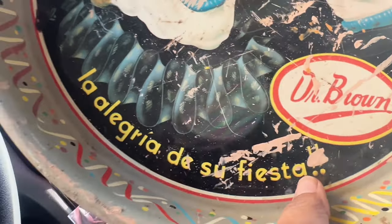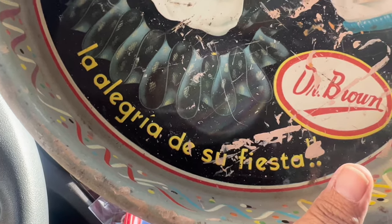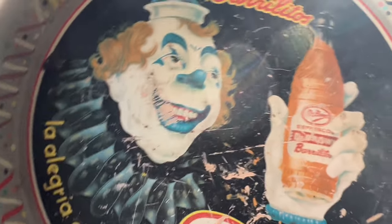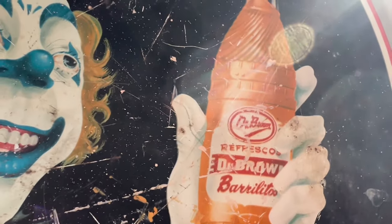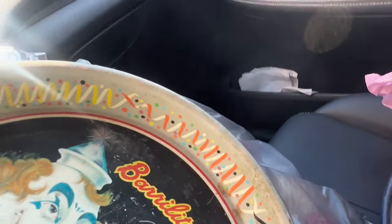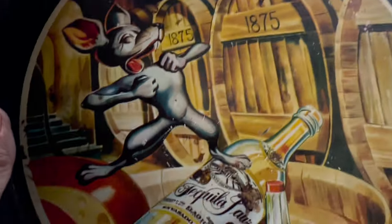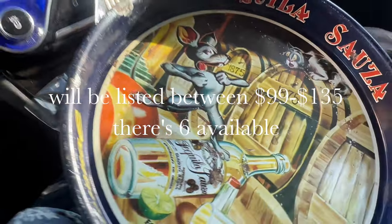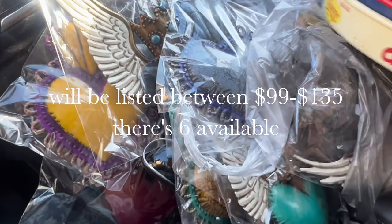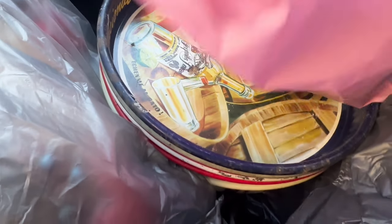Dr. Brown? I have never even heard of that. The joy of the festival, it says. Look at that. So that's got some age to it. Barolitos, no, those I'm familiar with. That's what we used to drink when we were little. And then there's this one that's also got some really cool graphics. Tequila Sauza. Oh my gosh, look at that. Anyways, I did pay up for these. They're super heavy, but I can't find these in the States.